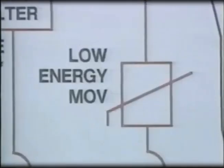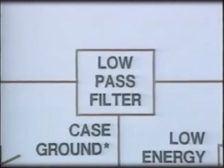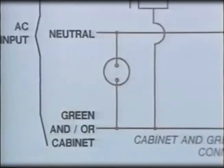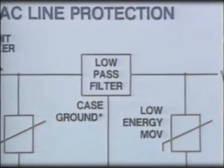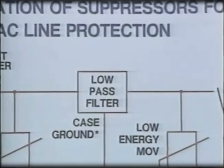The fast-acting MOV is located on the circuit side of the protector to prevent the leading edge of the transient from destroying the circuit. The filter must be located between the two suppressors to provide the delay necessary for the high-energy MOV to fire before the low-energy MOV fires. The spark gap is placed between the neutral wire and ground, since timing will not be affected. The filter eliminates low-level interference that isn't high enough in amplitude to operate the transient suppressor.